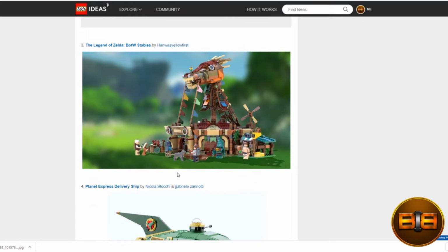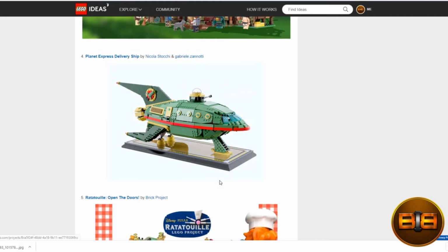Third submission, The Legend of Zelda, the BOTW Stables. I'm not familiar with this game, unfortunately. I do think that this build looks really nice. You can see that there is a building, which I assume is the stables, and the bust of the horse that comes up from that with the bunting flags. Looks really nice. I'm sure Zelda fans probably appreciate it a heck of a lot more than I do, but I don't know if I would buy this one if it did become a LEGO set.